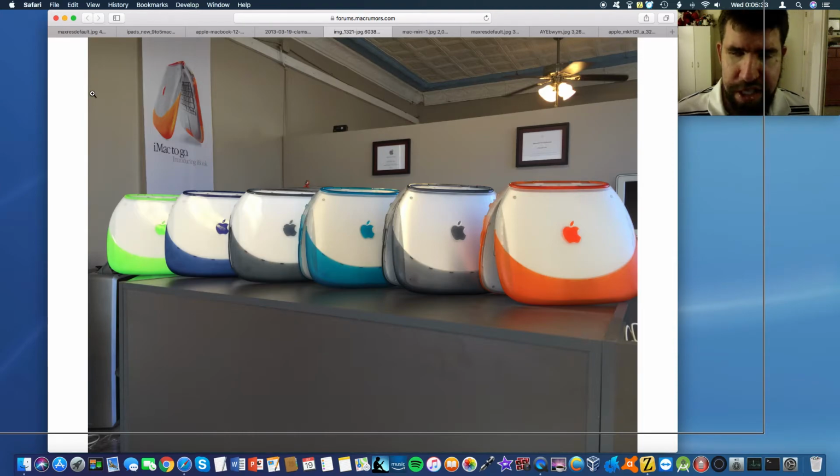But I just love the design. It's really bright. It's polycarbonate plastic, sort of a silvery white. It's just fun. It's like the iPhone XR I mentioned in the prior video. I just think that that's going to be a lot of fun because of the colors.